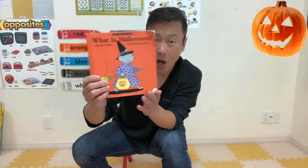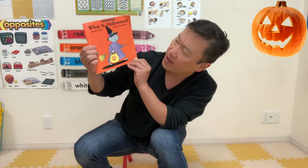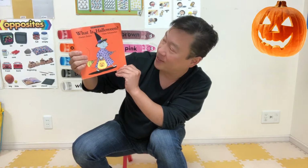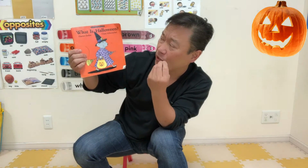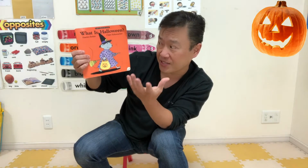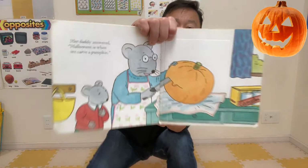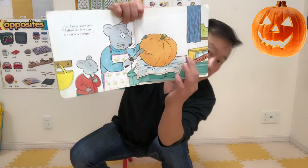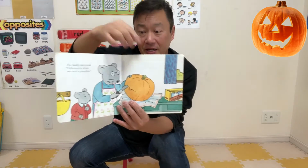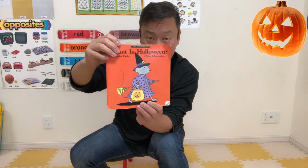The first book is called What is Halloween? And this is by Harriet Seifert, Claire Schumacher, maybe. Anyway, it's a very easy to understand type of book. It's a lift the flap book. It's about a little mouse that asks, what is Halloween? I'll just show you one page. So you can get each of your little students to open one of these pages. Okay, it's really easy to understand.